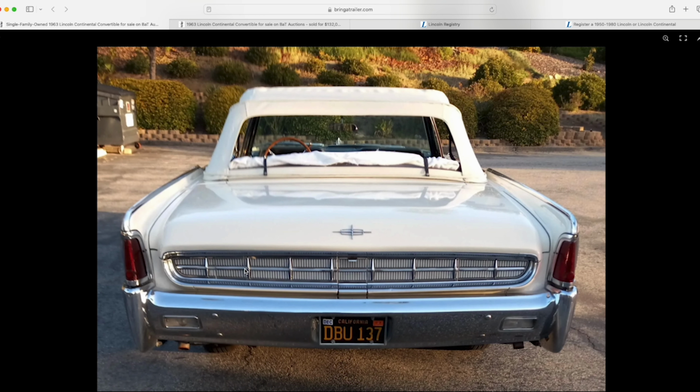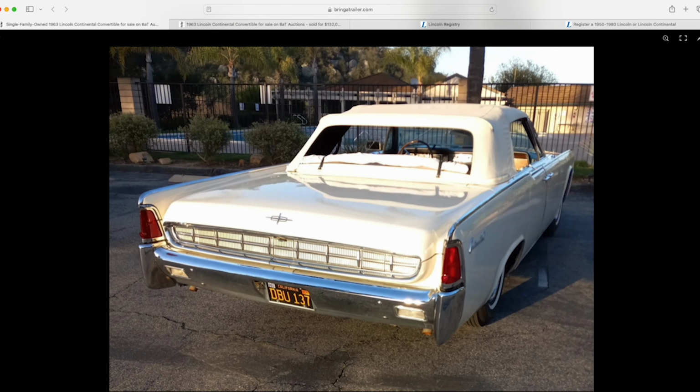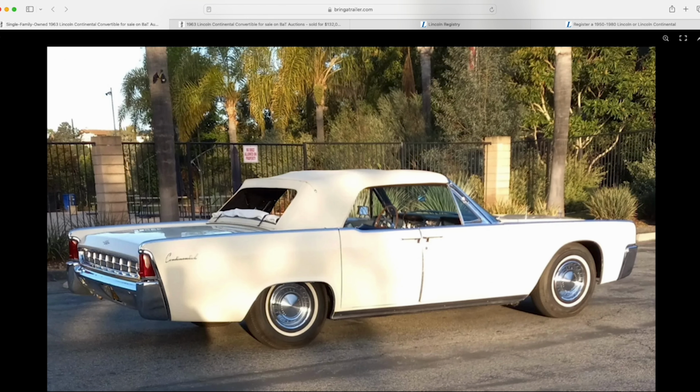It has the black plates, so the old school California black and gold, which my wife would like that. She's a Steelers fan.